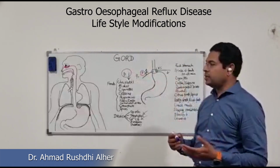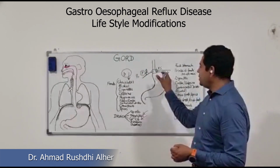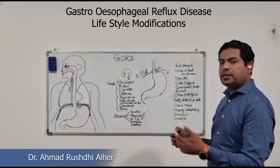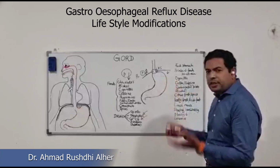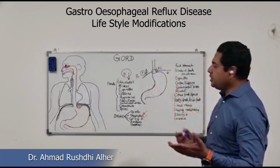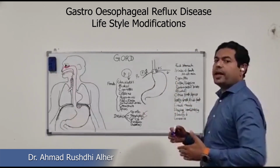The problem with this disease is the relaxation of this sphincter. In other words, inappropriate contraction of this sphincter. Let's go on to elaborate some more about this. So this sphincter is affected by the pressures. There are few causes which can cause the lower esophageal sphincter to relax.